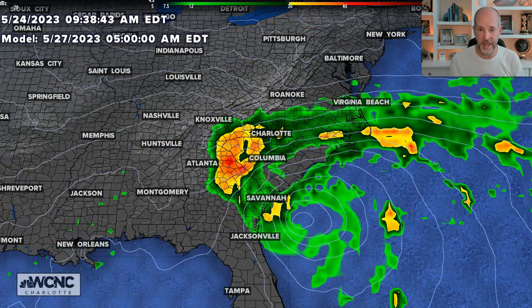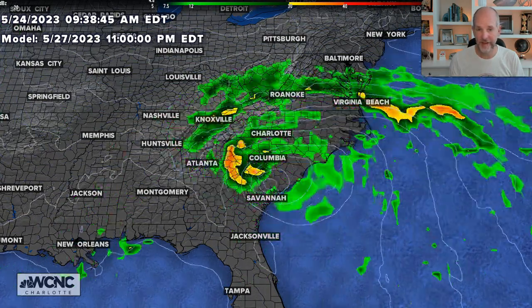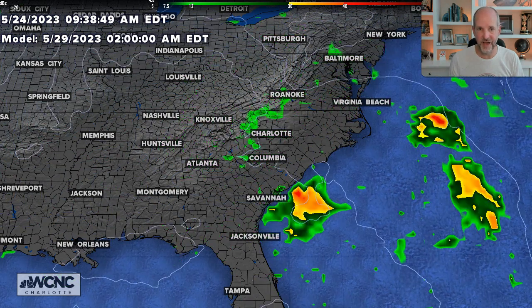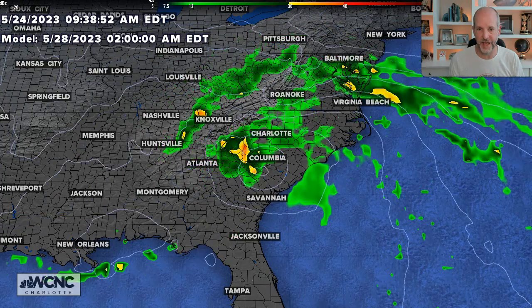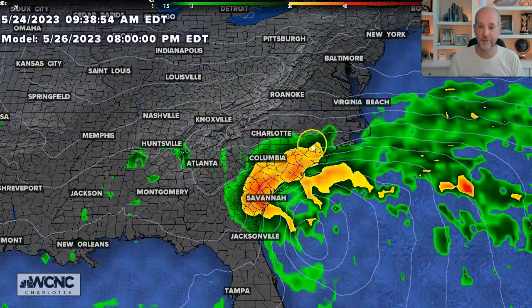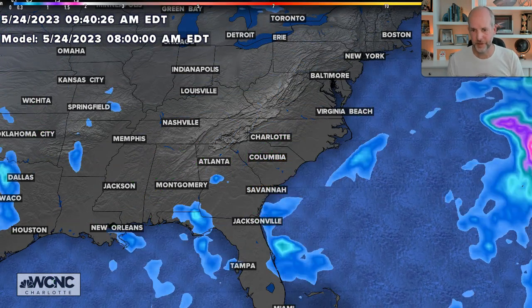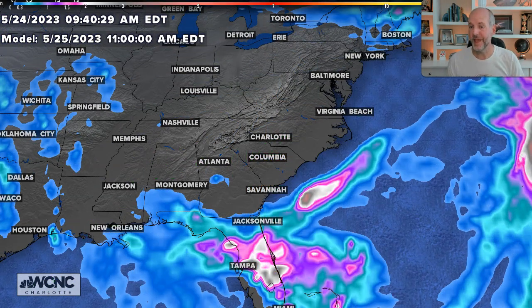We'll go into Friday morning, Saturday, Sunday, and then finally it starts to move out as we go into Tuesday. I mean, that is just not a great setup. That is going to be an ugly weekend overall. So let's take a quick look at the amount of rain we could see. Certainly going to be heavier on the coast.